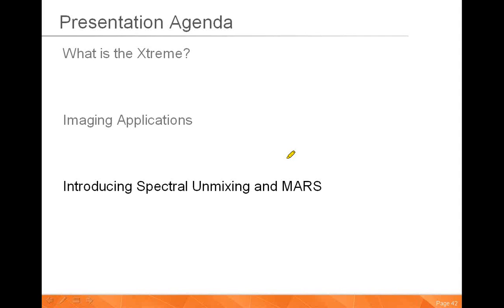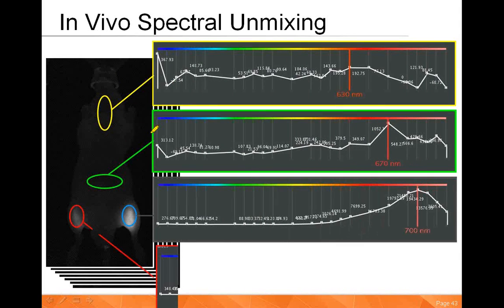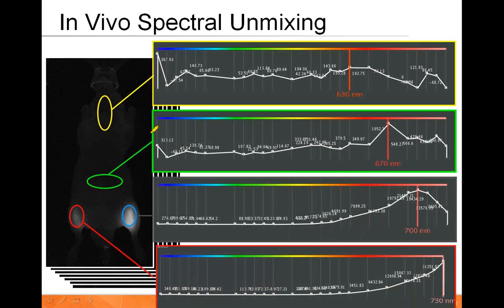Now, last but certainly not least, I want to talk a little bit about how spectral unmixing can still help you with this system, as well as our multimodal animal rotation system. With the 28 excitation filters, you can acquire a data cube of as many or as few images as you might like with fluorescence imaging. Once you've got that data stack generated, the system can look down on a pixel-wise basis and see the observed excitation profile at that pixel.